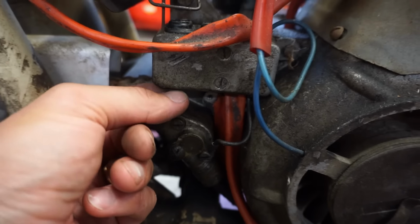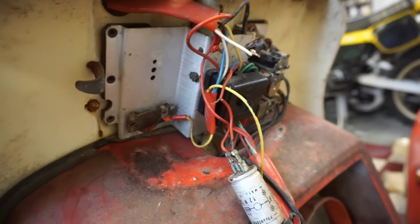Alright, we got the white wire and the red wire fixed temporarily. We'll solder those up if this works, but it looks like there's a little fuse box right here. Let's open that up. Ooh. That one's broken. The other 3, I can't tell. This one doesn't look too bad. These look older, these look newer, which is interesting.